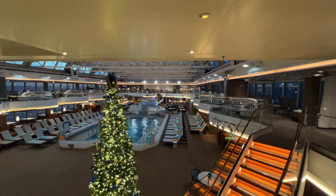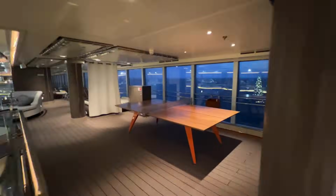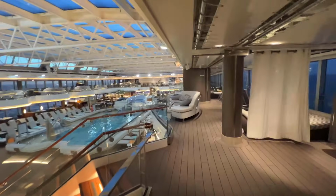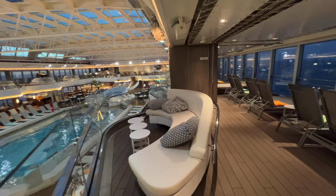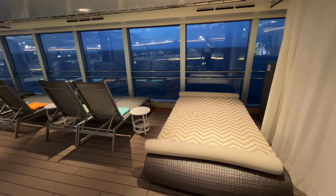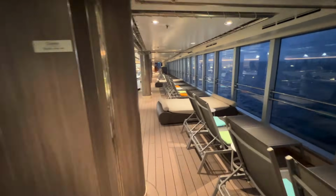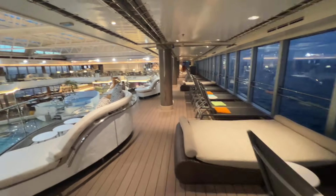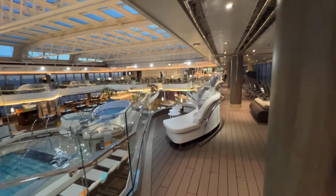Deck 10, we're one deck above the Lido. You can see the pool area nice. Got ping pong tables up here. Now, one of the other things they have are these nice, white, comfortable couches. And these day beds. Lots of areas to recline up here on this deck. Now, these couches are really nice when you come in to watch the movie.